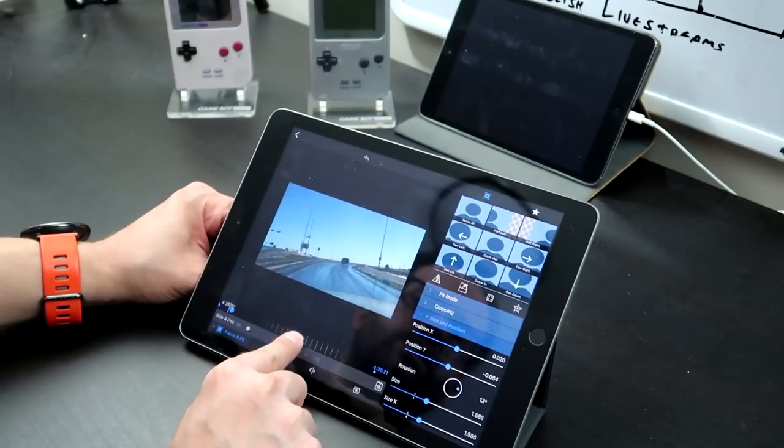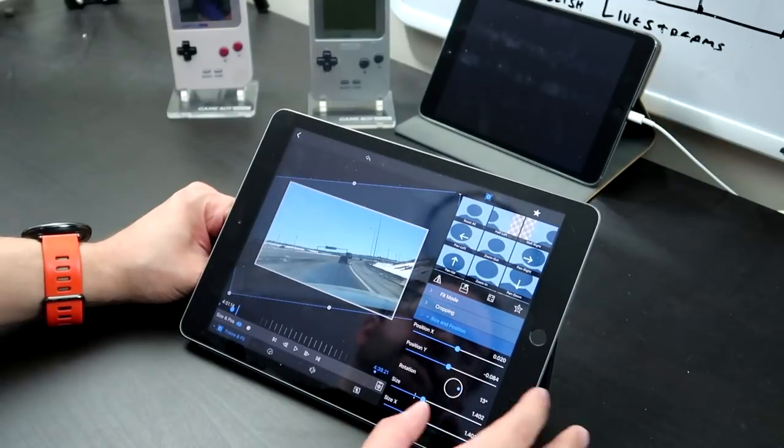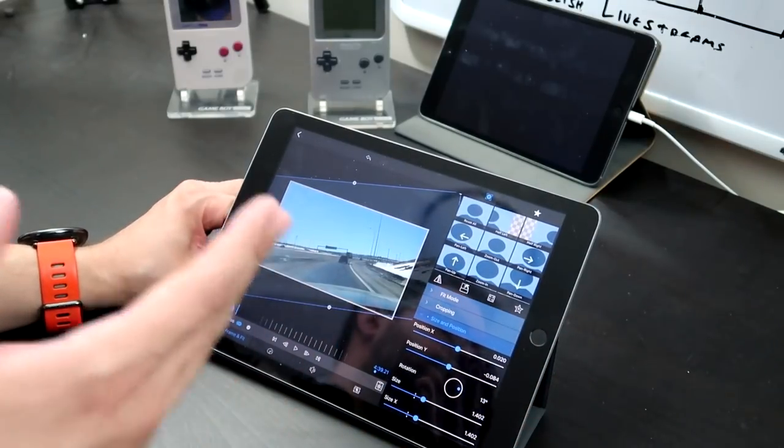As you can see there, it's zooming in, and you can add other effects. It's actually very robust. Like I said, it's equivalent to Sony Vegas when it comes to features from my point of view, and Sony Vegas is the one that I use on my computer.